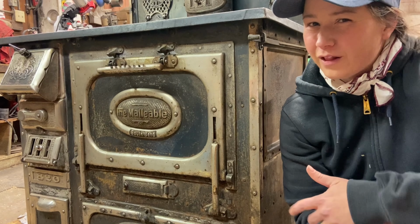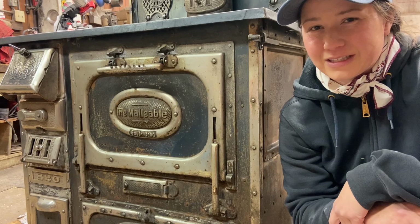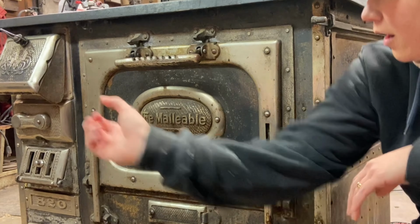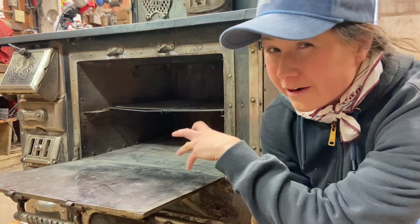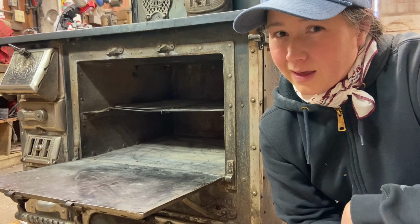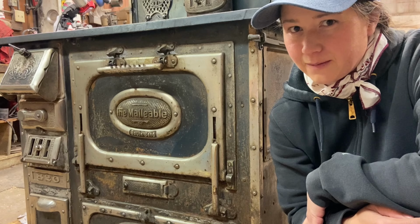So overall, even though this stove showed up covered in dirt and grease and soot, it's in really good shape. It hasn't rusted through anywhere. You can see even in the oven, there's no spots where water has leaked into it or rust has started to develop. Overall, we're pretty lucky. It's a small miracle to find a stove like this in such good shape.